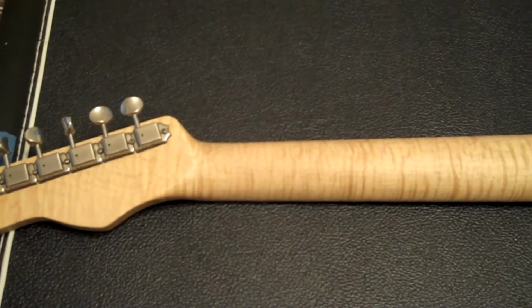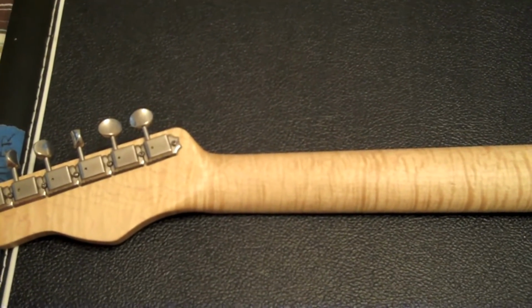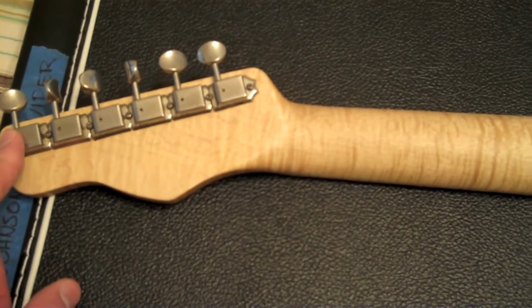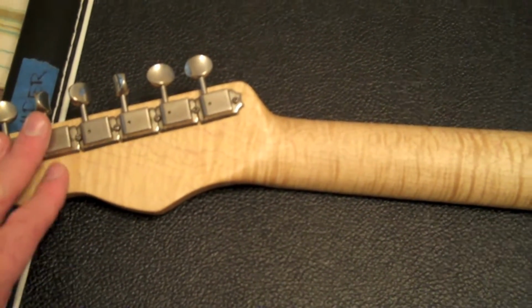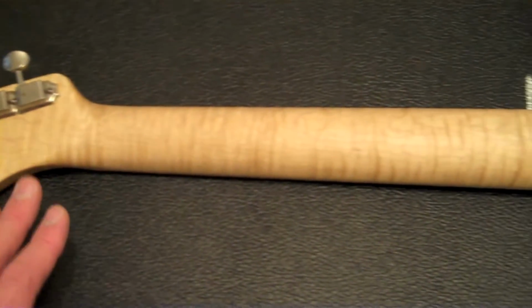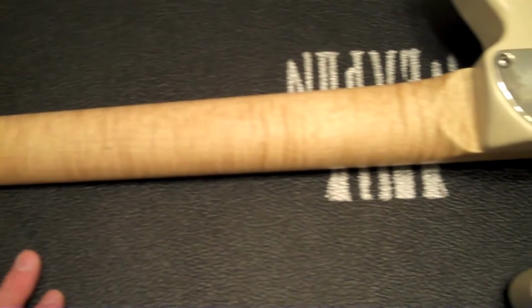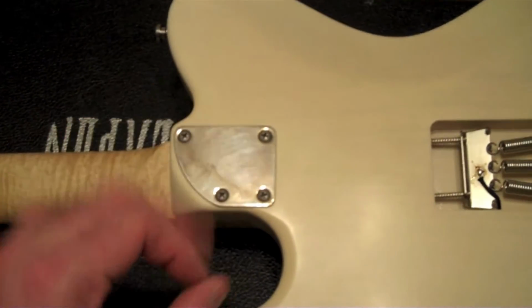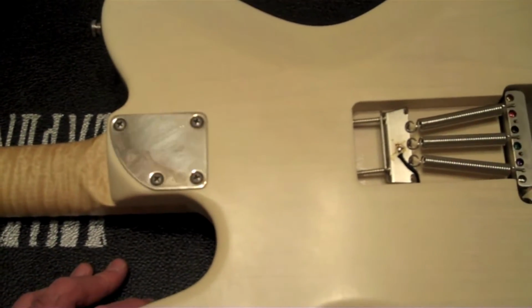The back of the headstock, or the tuners, not my favorite. These are just the Goto vintage tuners. I'm not a big fan of these, but they look great. So in the future, I'd get something different. And I also would love to have 22 frets as opposed to 21. But aside from that, guys, this guitar is a-okay with me. This is the Switchback Country Boy.